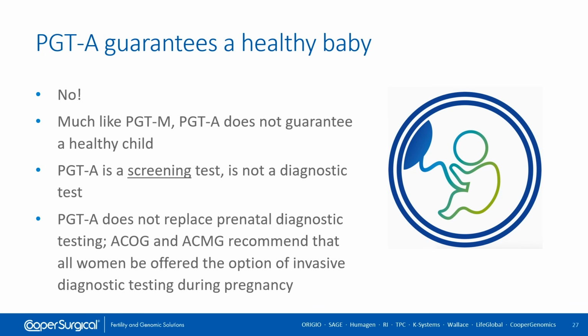So does PGT-A guarantee a healthy baby? No. Much like PGT-M, PGT-A does not guarantee a healthy child. As I stated earlier, it is a screening test. Equally, you can have confined placental mosaicism and other conditions where the trophectoderm biopsy, which ultimately goes on to form the placenta, is euploid, while the inner cell mass is aneuploid in some way. And so society recommendations are that all women, even after PGT-A, should undergo the usual prenatal screening tests, including the option of an invasive diagnostic test during pregnancy. So in no way does PGT-A guarantee a healthy baby.